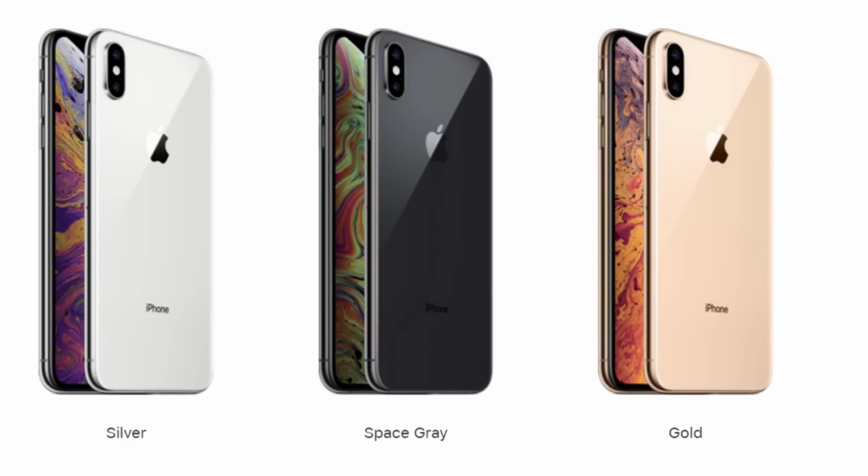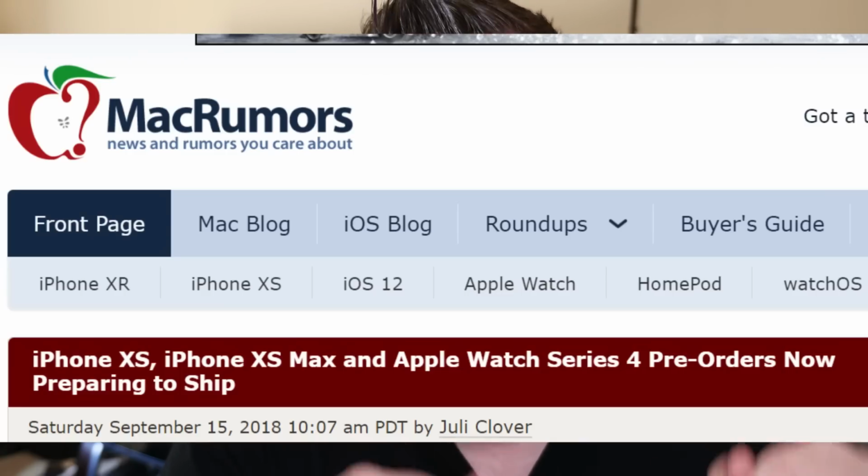Let's get into the news. The first story of the day is about the new iPhones that are going to be released very soon. The official release date is September 21st, but some people that have ordered the new iPhone and Apple Watches from Apple that are due to be delivered on the 21st are actually preparing to ship right now.